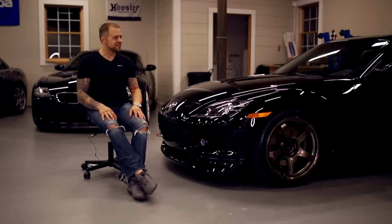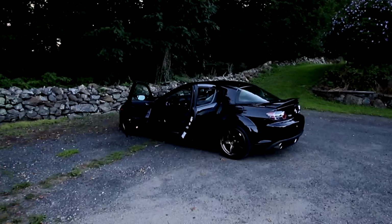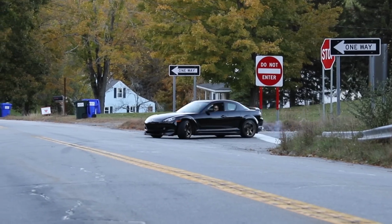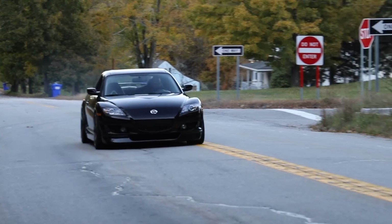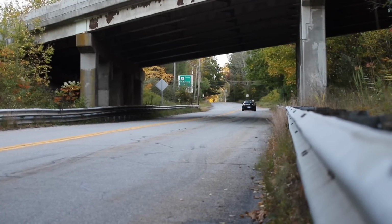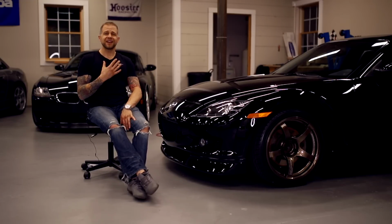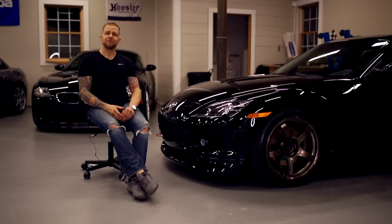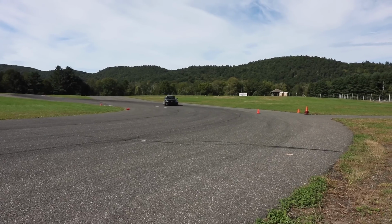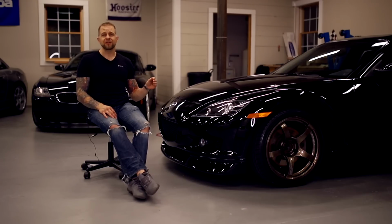So the RX-8 is, for me, I wanted a sports car for a daily driver, but I wanted something that had a little more practicality. The RX-8 has the back seat, so it fits the bill for that. It's a totally hoonable car. And that's probably the most important thing that I need to satisfy my daily commute. I want a car that when the mood strikes, which happens quite often, I can hoon that thing on the drop of a dime. And the RX-8 fits that bill perfectly.